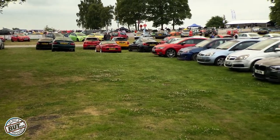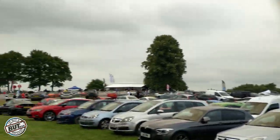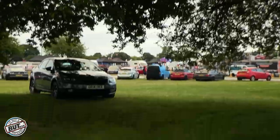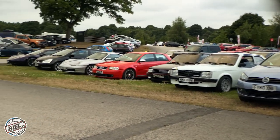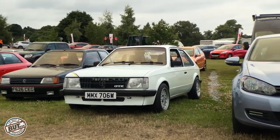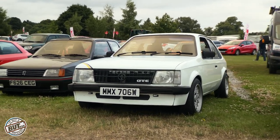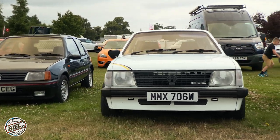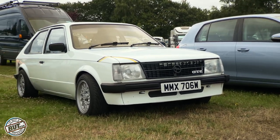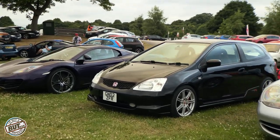You can see, this is just the car park at the minute. And then you can see in the distance where all the banners are and all the stuff over here, through here. This is where the show is going to be, I think. And I keep trying to get into the show, but I keep getting distracted. Not seen one of these in absolutely years. I think it's a Mark 1 Astra GTE. Nice.